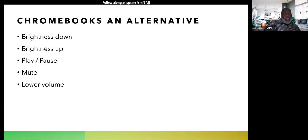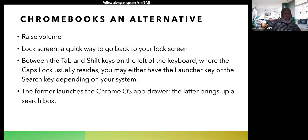You have a brightness key down and you have a brightness key up. You have a play and pause key, a mute, and a lower volume key. Also, a raised volume key. There's a lock screen key, a quick way to go back to your lock screen.